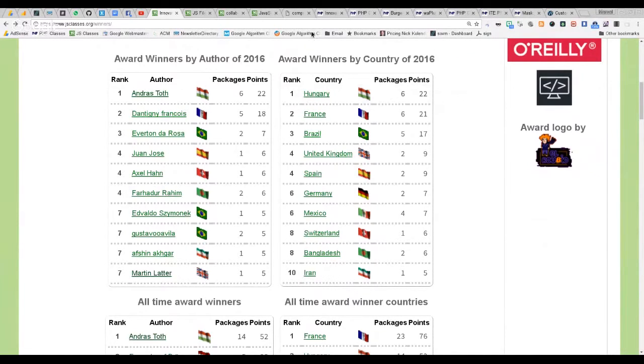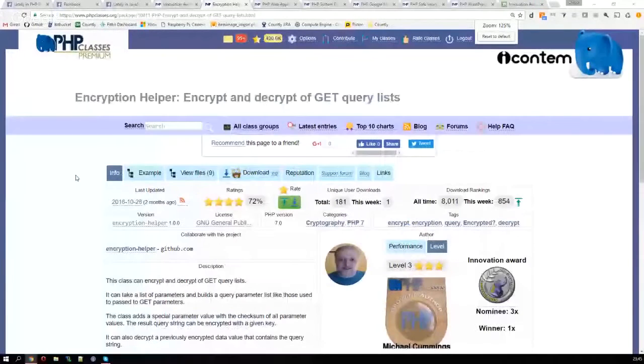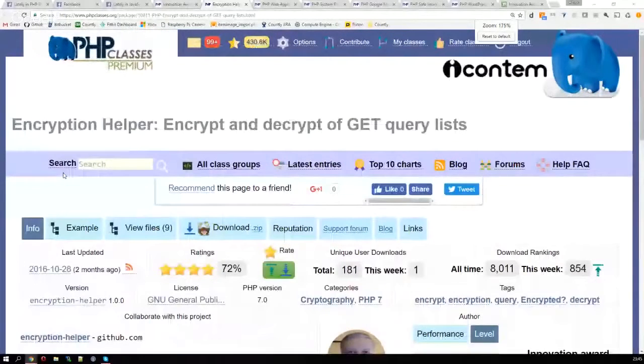Now we are finally moving on to the PHP Innovation Award winners of October. So which ones would you like to comment, Arthur? I would like to not forget to share my screen. This one is correct, I think. And new design, I still need to get used to it because I just thought I'd opened incorrect website.